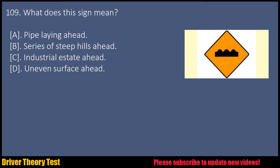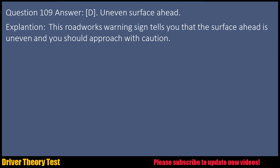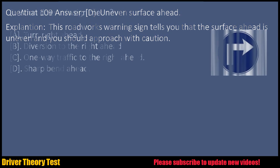Question 109. What does this sign mean? A. Pipe laying ahead. B. Series of steep hills ahead. C. Industrial estate ahead. D. Uneven surface ahead. Answer: D. Uneven surface ahead. Explanation: this roadworks warning sign tells you that the surface ahead is uneven and you should approach with caution.